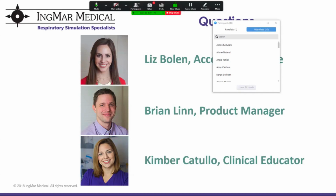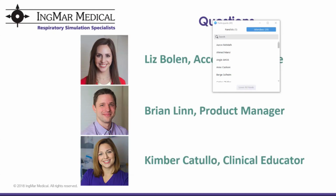Ahmed asks, is it possible to use the ASL 5000 Ingmar software and the ventilator? I'm not entirely clear on what you're asking, but I think it's in relation to our own RespiSim software. And the answer is that we do have another software program called the RespiSim software that we use to control the ASL 5000 for the purpose of educational scenarios. So that software program does exist, in addition to what you've seen today through the LEAP software.